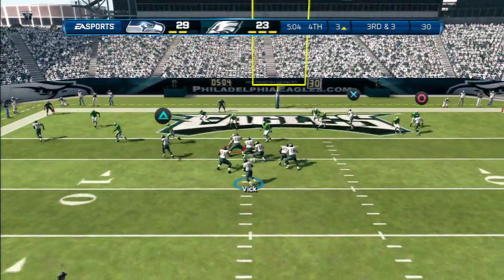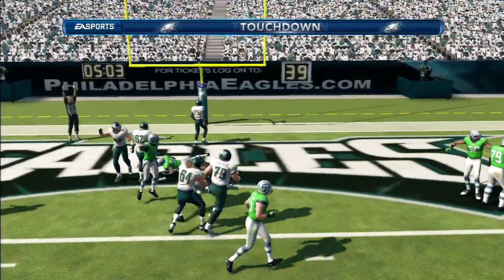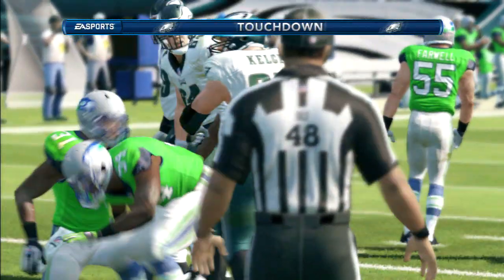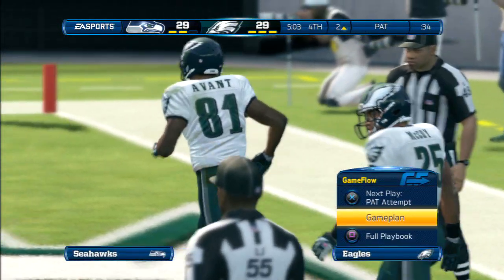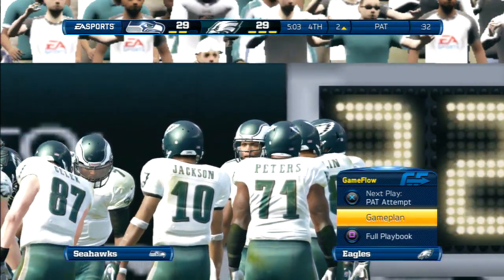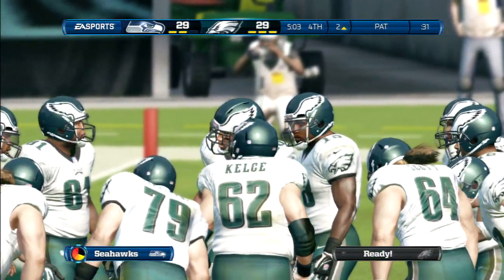Out of the shotgun formation. And he brings it in for the score in the end zone. That was a sweet touchdown right there. Just a nice throw by the quarterback. He put it right on the money. The receiver makes the catch. Beautiful touchdown.